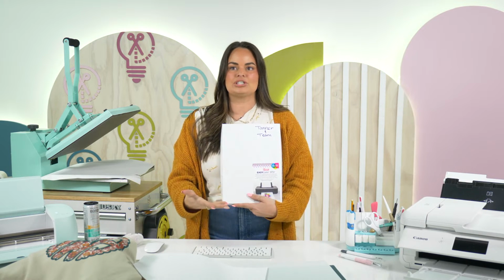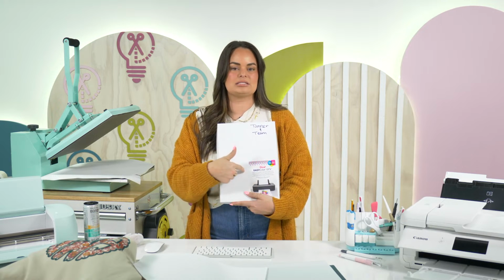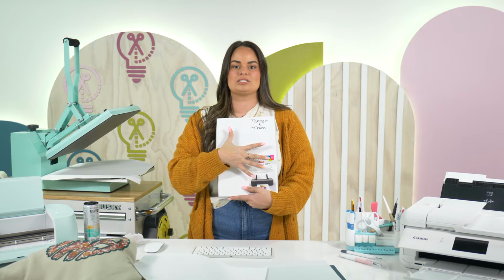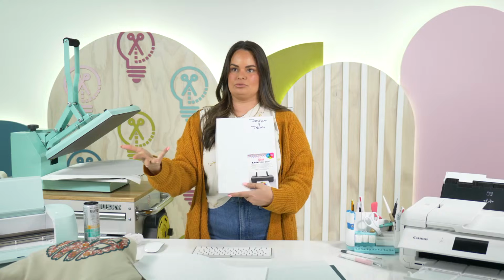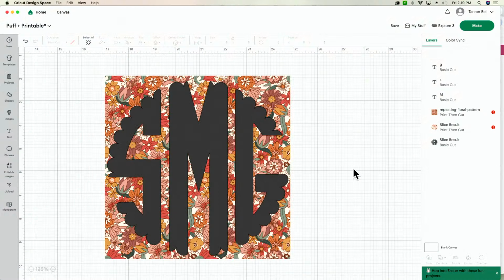Most printable HTVs, even if you don't get the Cricut brand and you get a different printable HTV, most of them are gonna come in at 8.5 by 11. So I wanted to give you guys the option to make this as large as you want and have the right materials. We have had some friends say you absolutely can slice it together, but we're gonna do each individual letter.